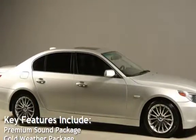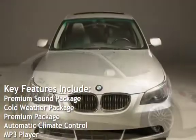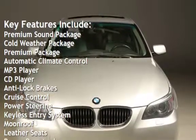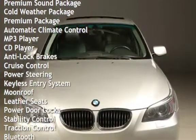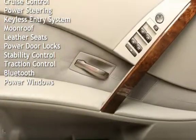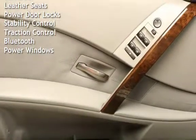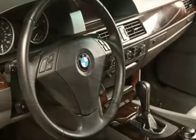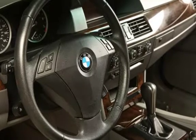Key features include Premium Sound Package, Cold Weather Package, Premium Package, Automatic Climate Control, MP3 Player, CD Player, Anti-Lock Brakes, Cruise Control, Power Steering, Keyless Entry, Moonroof, Leather Seats, Power Door Locks, Stability Control, Traction Control, Bluetooth, and Power Windows.